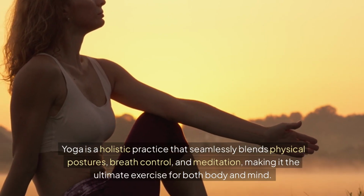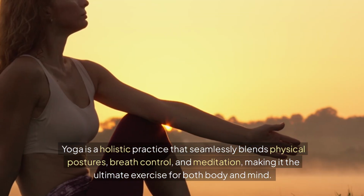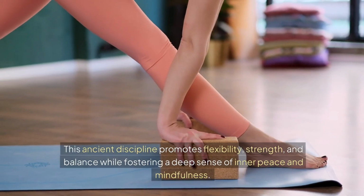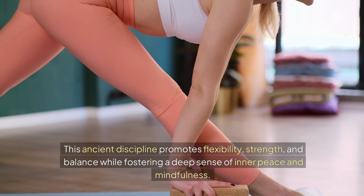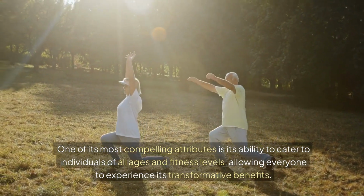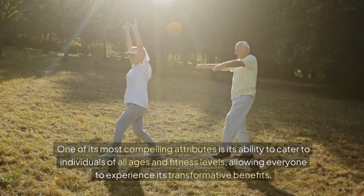Yoga is a holistic practice that seamlessly blends physical postures, breath control, and meditation, making it the ultimate exercise for both body and mind. This ancient discipline promotes flexibility, strength, and balance, while fostering a deep sense of inner peace and mindfulness. One of its most compelling attributes is its ability to cater to individuals of all ages and fitness levels, allowing everyone to experience its transformative benefits.